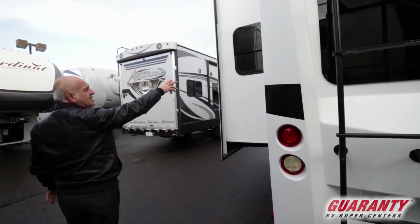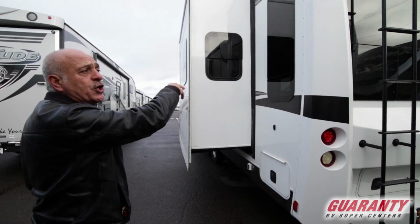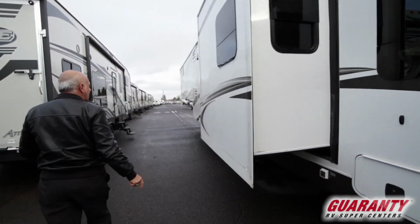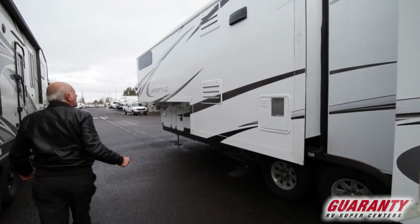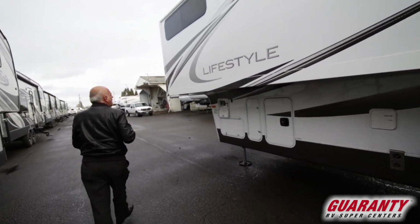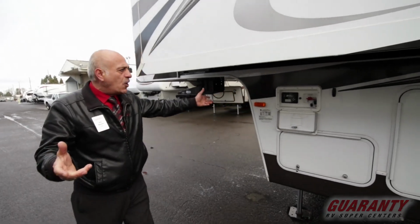Again, this is the side window. Oh, this one is even a frameless window. Usually they don't put that, but that's a nice touch right there. As we go, this is a super slide Lifestyle. Pretty nice, very well built coach. Auto leveling, which is push a button, you're good to go.